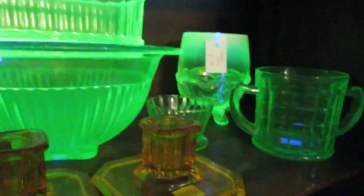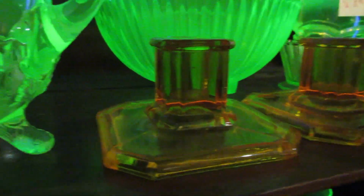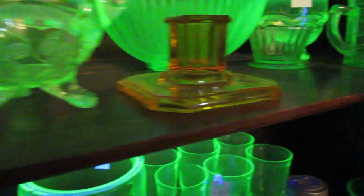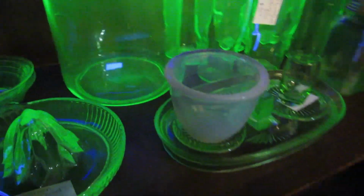Let's open this up. This is the uranium glass that I have here. My uranium glass display. And these are kind of cool too, because these don't only glow, but they're orange. They glow orange. That's got manganese in it, I think. So those glow a little bit darker. I think I've got $2.50 a piece. That's $5 for the set of those.